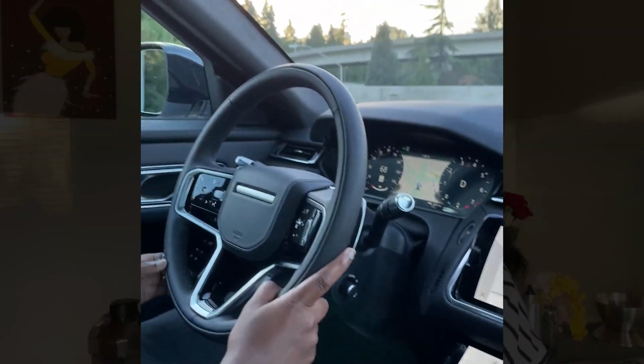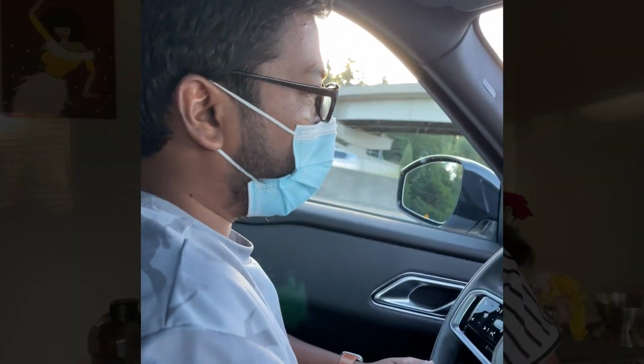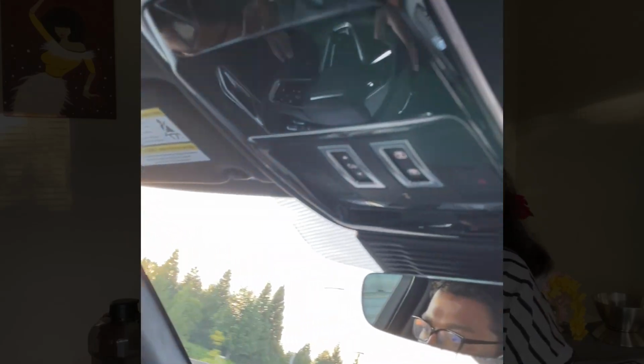When we test drove the car, the only thing that we didn't enjoy was the drive experience. The acceleration wasn't as smooth as we expected, so that's the only con that I saw in this car. Apart from that, look-wise, appearance, everything is really great about the Range Rover.